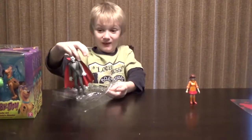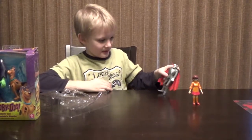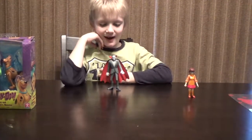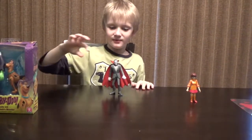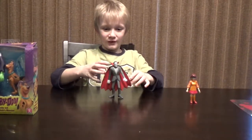This one's really hard. Oh! Dracula has a gray shirt and a black tie. He also has this big cape, which makes him hard to balance. He will do it, but if you just give him a little touch, he'll fall over. Yep.